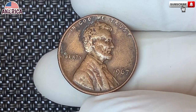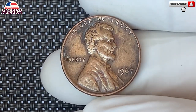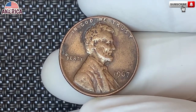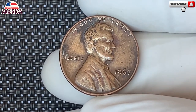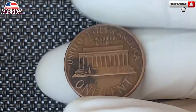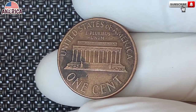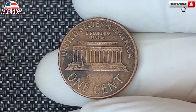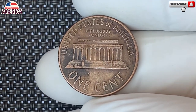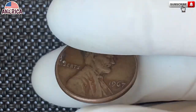The 1967 penny was struck in large numbers at both the Philadelphia and Denver mints. But despite this high mintage, the number of coins that remain in excellent, uncirculated condition is incredibly low. And that's why a well-preserved 1967 penny is so valuable today, it's become a rare commodity in the world of numismatics. As time goes on, fewer of these coins survive in their original state, which only increases the demand for them. Now, let's talk about the exciting part.